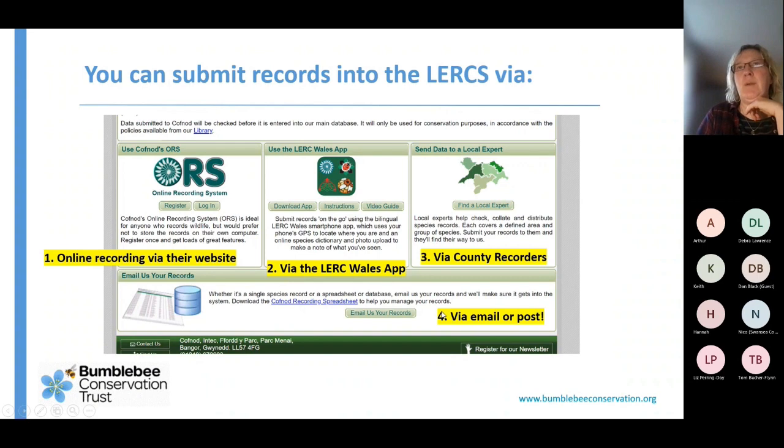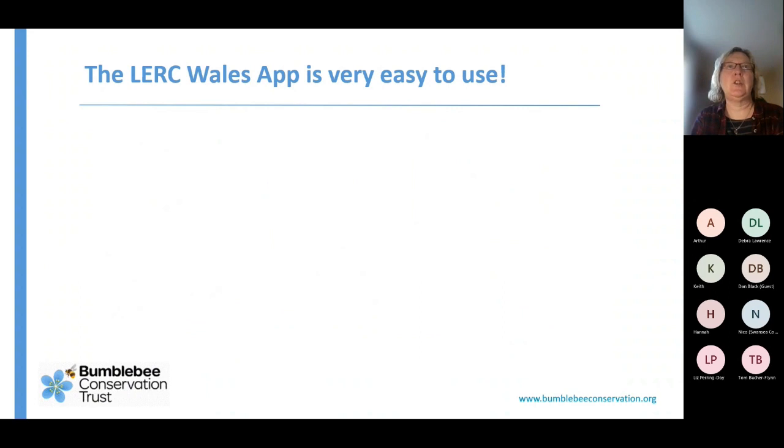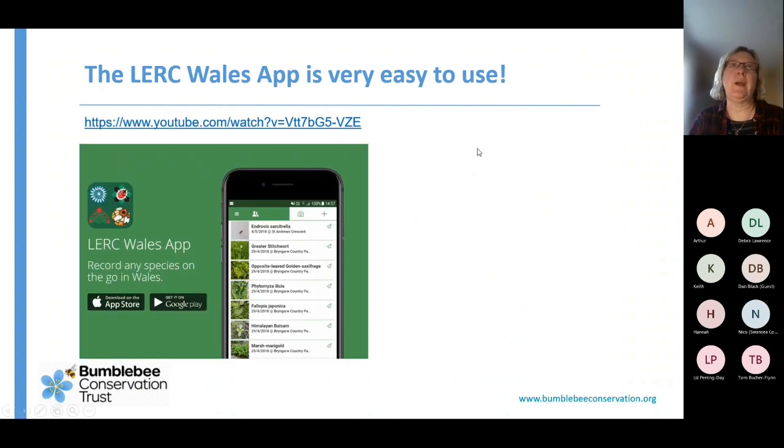Or another bit of an old-fashioned way now, you can email the records in an Excel spreadsheet, which they provide online, or you can even post them in on a bit of paper. And when I worked for my local environmental record centre about 20 years ago, loads of records came in on paper, just on lists, and we had to put them all into the database. I doubt that happens very much now. So just a little bit more. There's the Lurk Wales app.